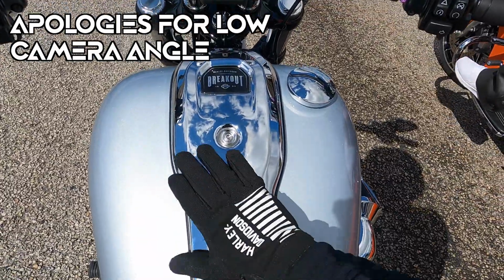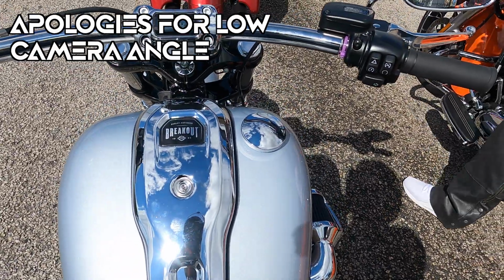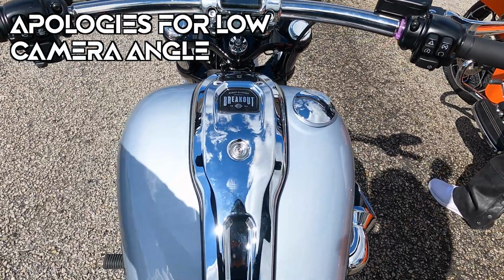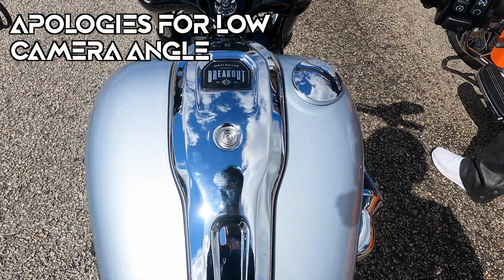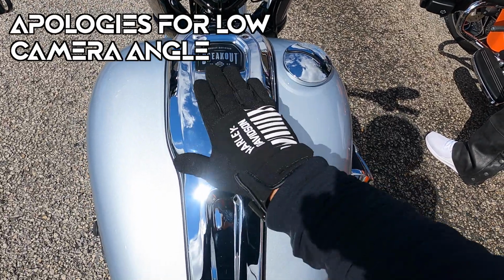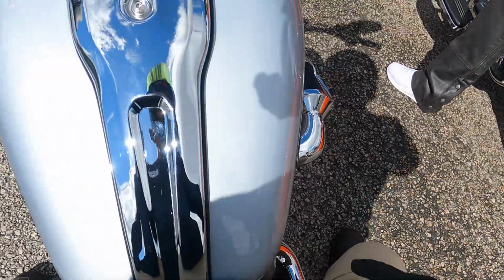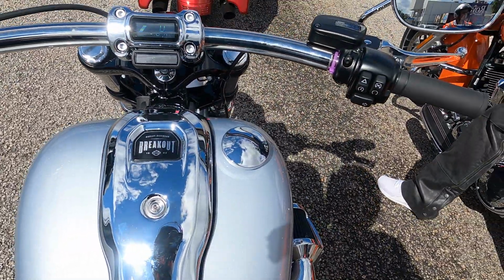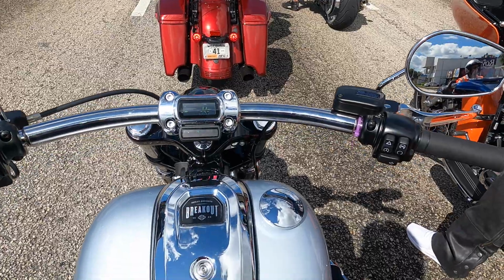Overall impressions, a very smooth bike. The seating position is not as bad as I remember. I actually remember the Breakout being a very spread out bike, like you would feel like a starfish. It doesn't feel like that. I love this detail here. Again, my right foot continues to be really hot. The first mod I would do is the shifter peg, and of course the damn grips. But other than that, very fun bike.